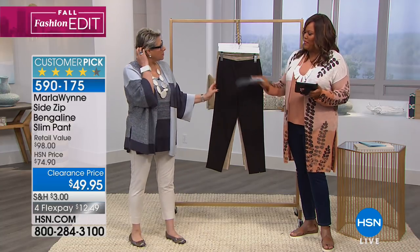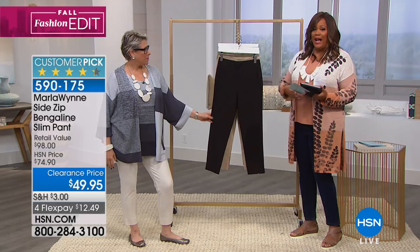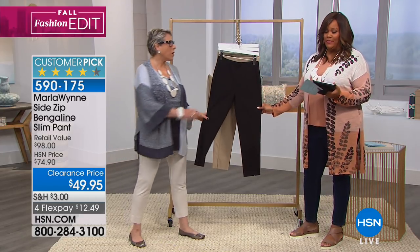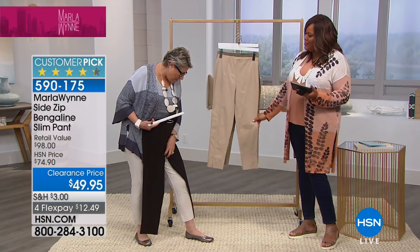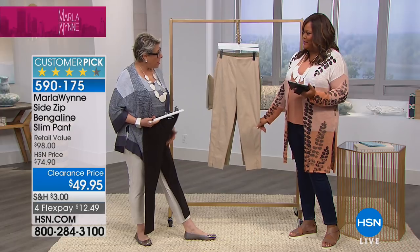But just remember, this is coming up a little bit later. If you're eyeing the outfit that Marla has on, you would definitely want to get this pant. It's a great pant to go with this. In fact, I love this pant. For the front, this is one of my all-time favorite pants. Really? I love this pant. Oh, well, thank you. Yes.